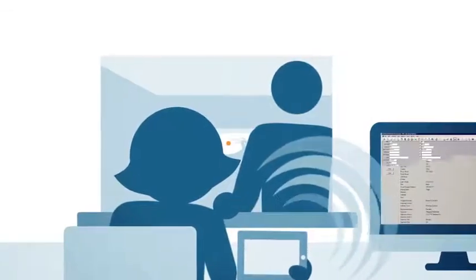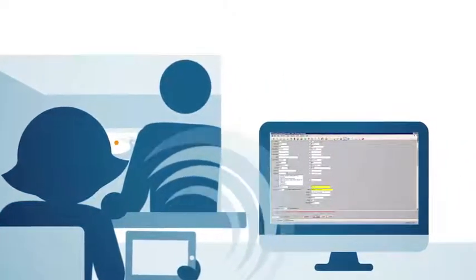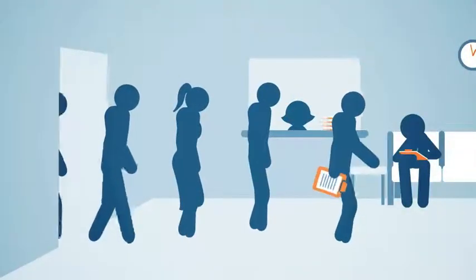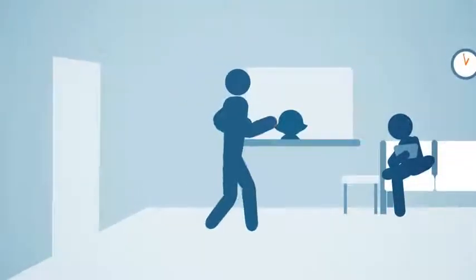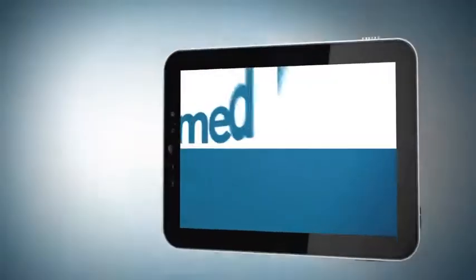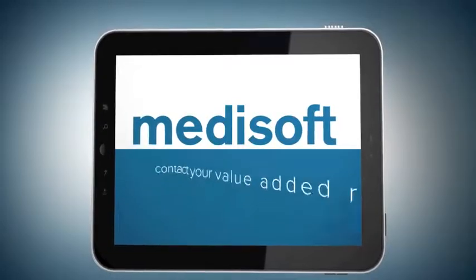Information will flow directly into Medisoft for your review. Once you validate the information and accept the changes, the patient's information is applied to the patient and case in Medisoft. Say goodbye to countless hours of copying information from intake forms into Medisoft. The new features in version 20 allow you to streamline the entire information gathering process. To view a full demo and receive more information on Medisoft version 20, please contact your value-added reseller.